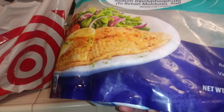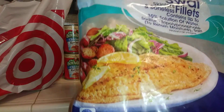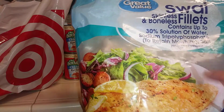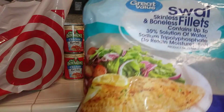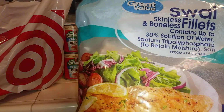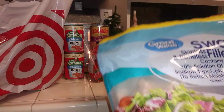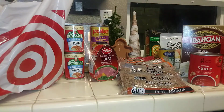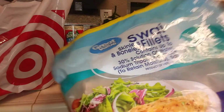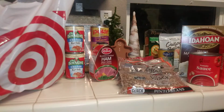This is a 4-pound bag that I got from Walmart when I did my Walmart pickup. And we used half of it for Thanksgiving, and we had leftover for days. So it's just swai. It's a white fish. And we have the other half left, so we'll probably make that for Christmas Day. And maybe do the salmon patties Christmas Eve. And then the other thing, and I can't remember the price of this, but like maybe $13 or $12, something around there.